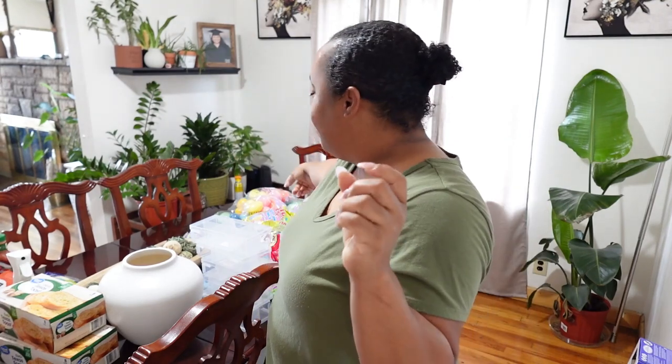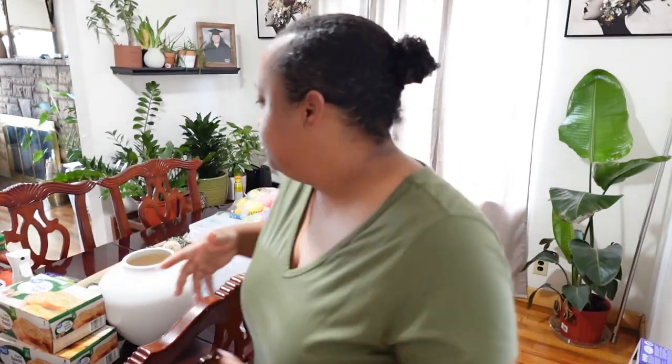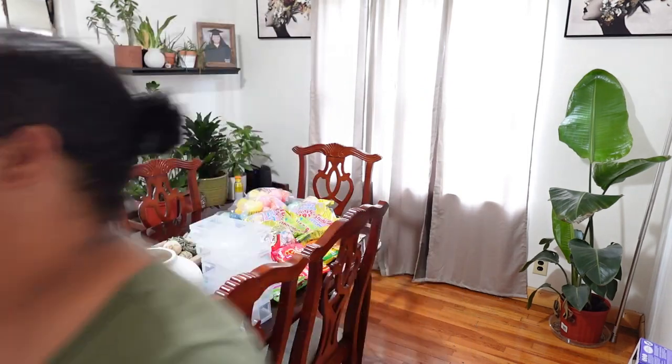And then last but not least was part of the kids stuff for their Easter baskets. Some stuff I'm still gonna have to pick up from a different location because they didn't have it at this one. It's not very much, but it is just a few things that I still wanted to add.